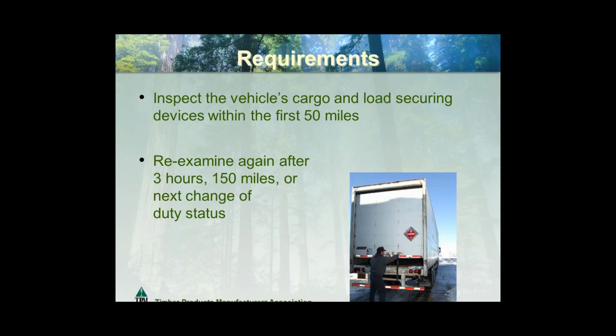And also recheck after 3 hours, 150 miles, or a change of duty status. Once you set in the yard and fill it with lumber and tie it all down, you're not done. You need to periodically check that load as you transport it, for any time it could loosen up. It could cause an accident.